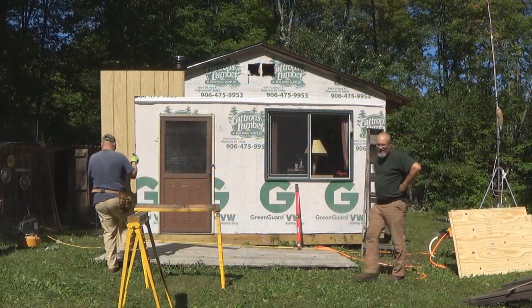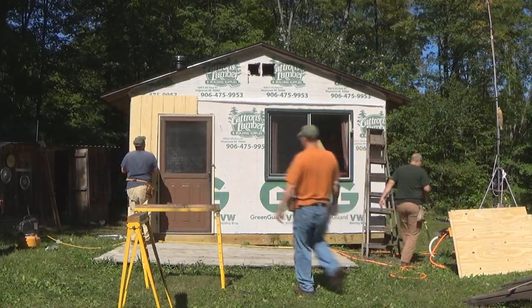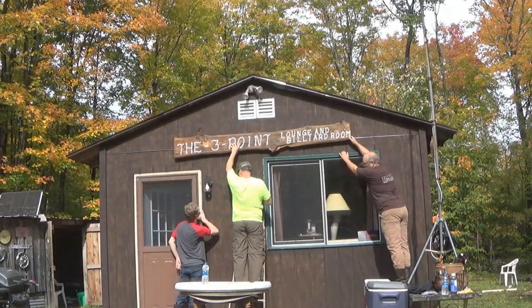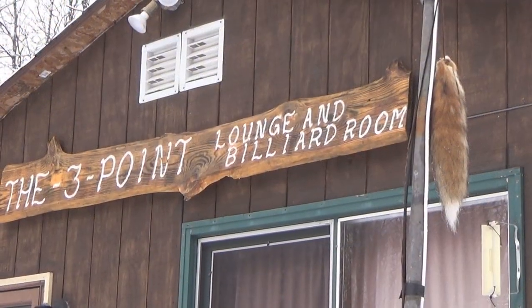And then last fall, we finally got some siding on the deer camp. That job was overdue, but we finally got it done. And then it was time to get out to the camp, enjoy it, and do some hunting.